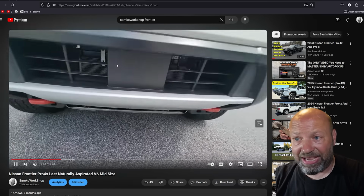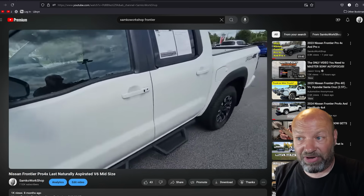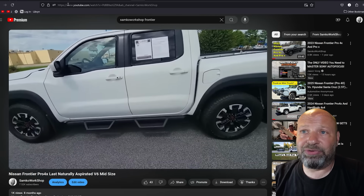How is it actually a good buy? Is it a really good, reliable truck? I always thought so. I've always been very impressed with it, and I've never heard anything bad about it. So let's dive in and see. Let's look at the reality aspect of it.